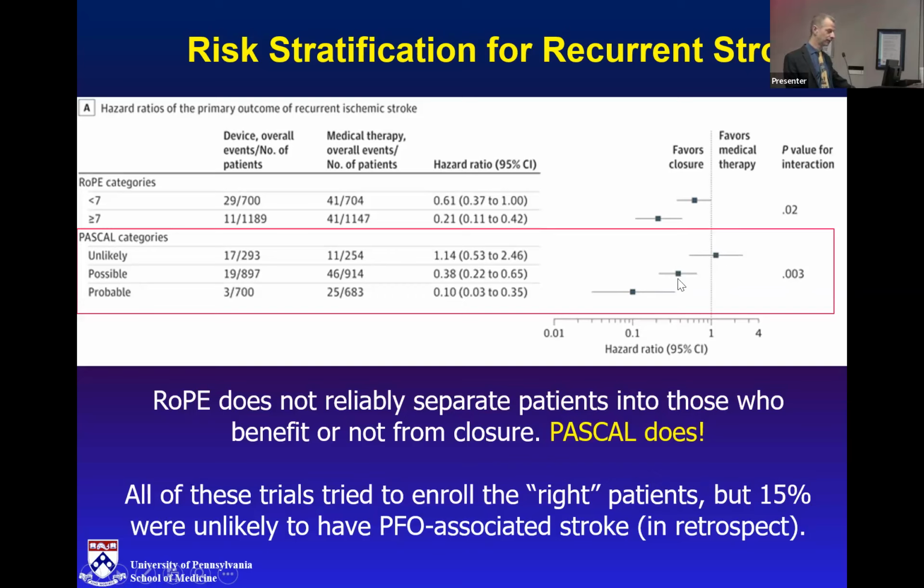So this really does help with the risk stratification and trying to decide who's most likely to benefit and who's not going to benefit from closure. Again, keeping in mind that these were all patients who were enrolled with the idea that the PFO was the cause of their stroke. So they tried to enroll the right patients. Turns out 15% were in this unlikely category, and that is really striking and should help us select better for clinical practice.